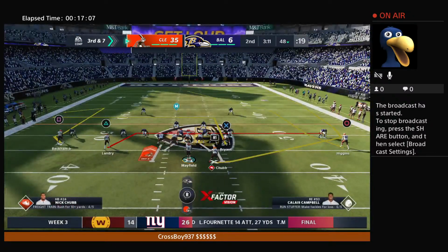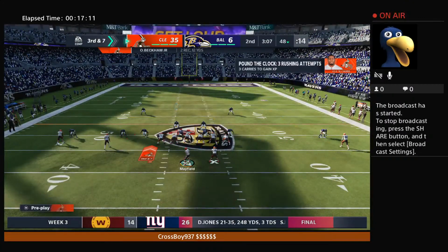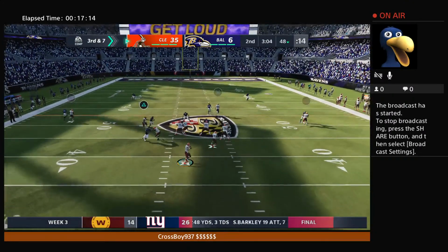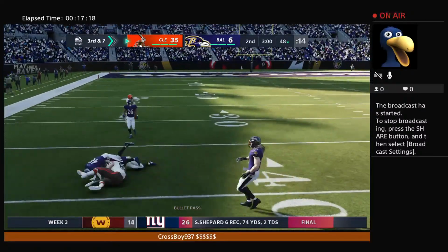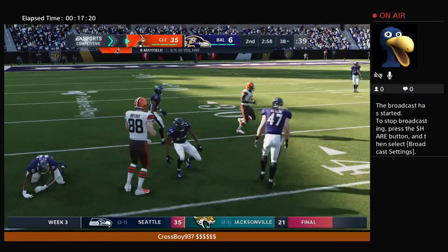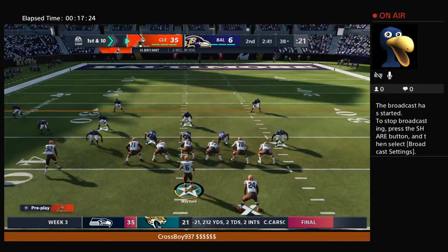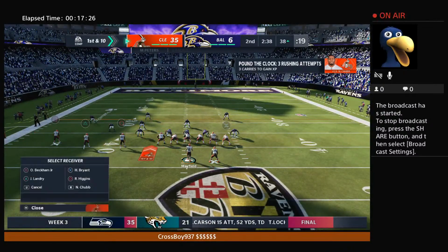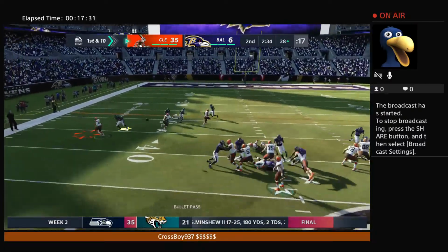The Browns on third down. They've been okay, 2 for 3 thus far. This is 3rd and 7. From the shotgun, it's Mayfield. He completes it to Bryant. And he's going to be taken down with the first down at the Ravens' 38-yard line. A gain of 14. So in Raven territory now, here's a 1st and 10 at the 38.